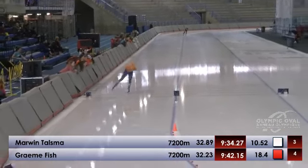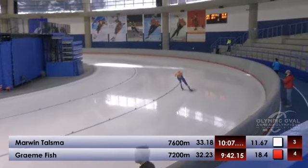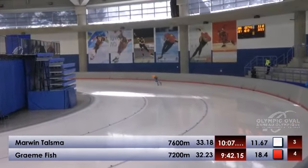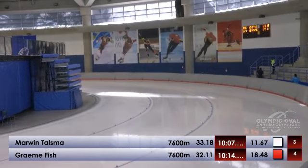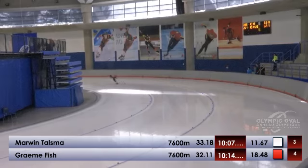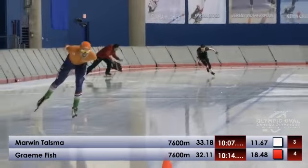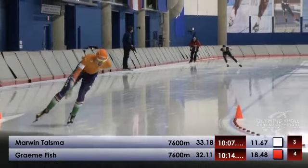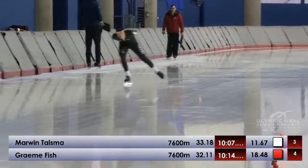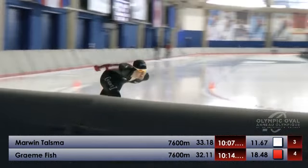Talsma coming through, lap time, 33.1. That's his first 33. Fish, negative splitting, 32.1. Fish took back a second. He is coming for Talsma. He can see him down the straightaway. This should be an exciting finish.